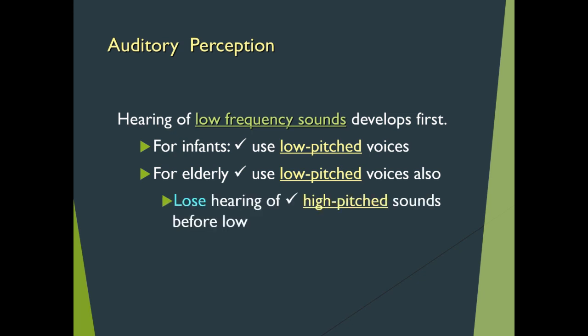Note that in between, from infancy to older adulthood, individuals have developed the capability to process high-pitched sounds. Is it any surprise, though, that towards the end of life, it is the first to go? So, think of how you can have a practical application for this.